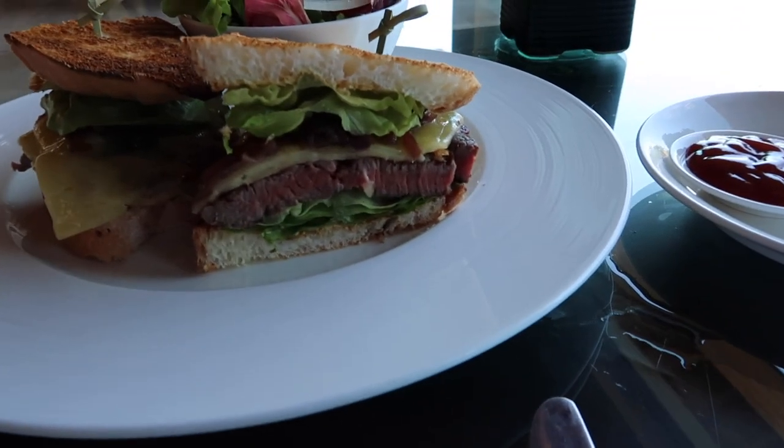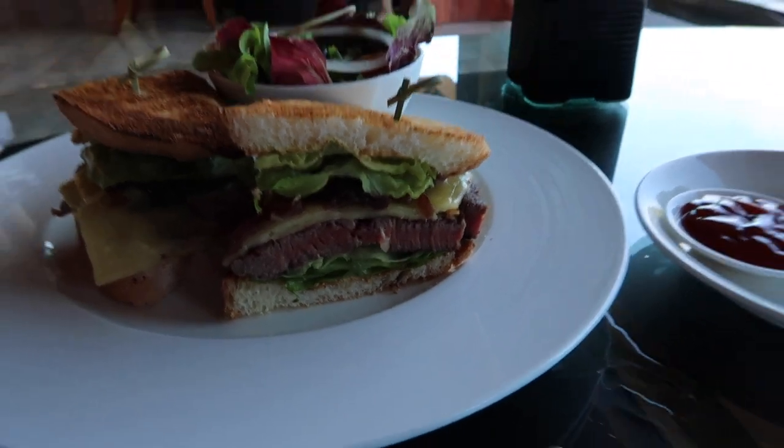That is a fat beef sandwich. That's proper steak. Love.